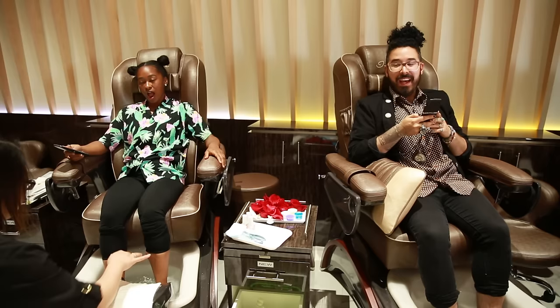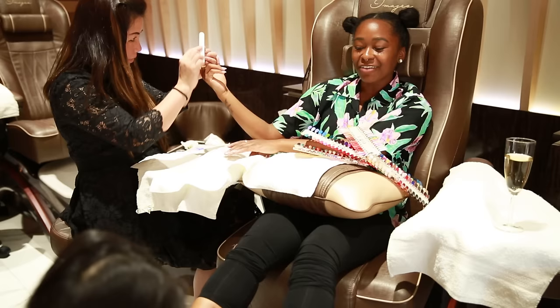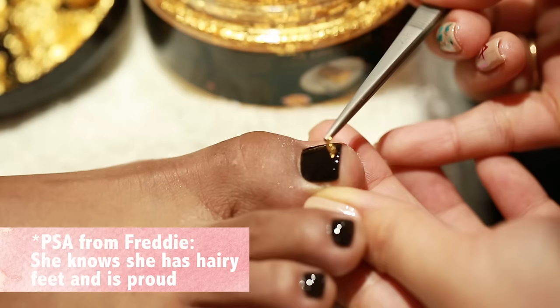During the service of the mani-pedi, she would actually get some real 24-karat gold on her toes. So she could walk around, diamonds on her hands, gold on her feet. I feel like gold on your nails is definitely a thing, right? People see your nails. It's some next level stuff to be getting gold on your feet.